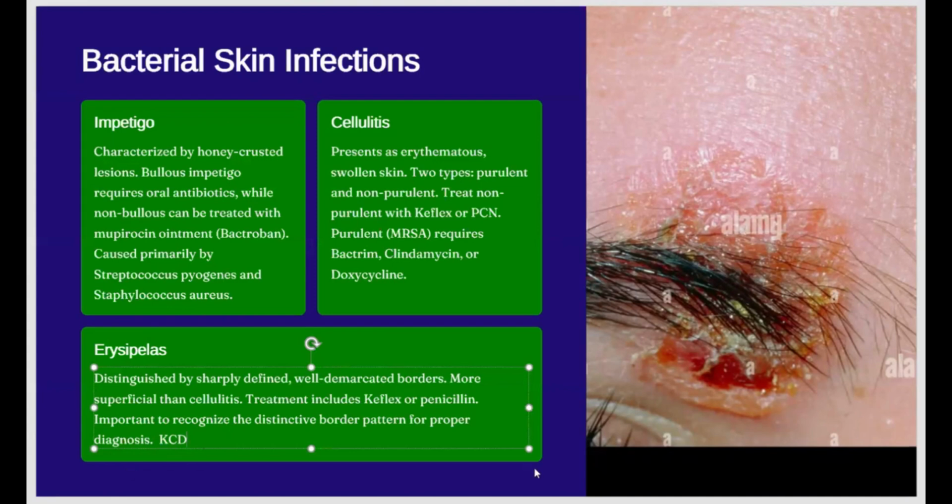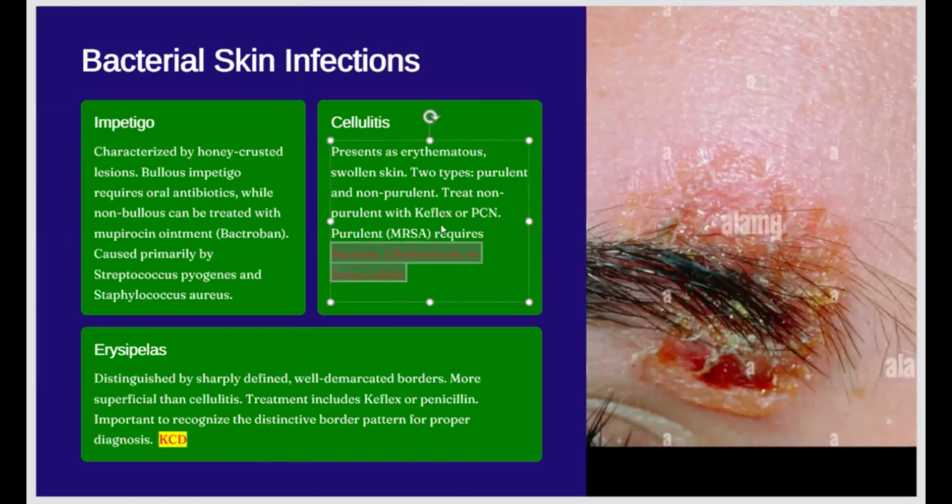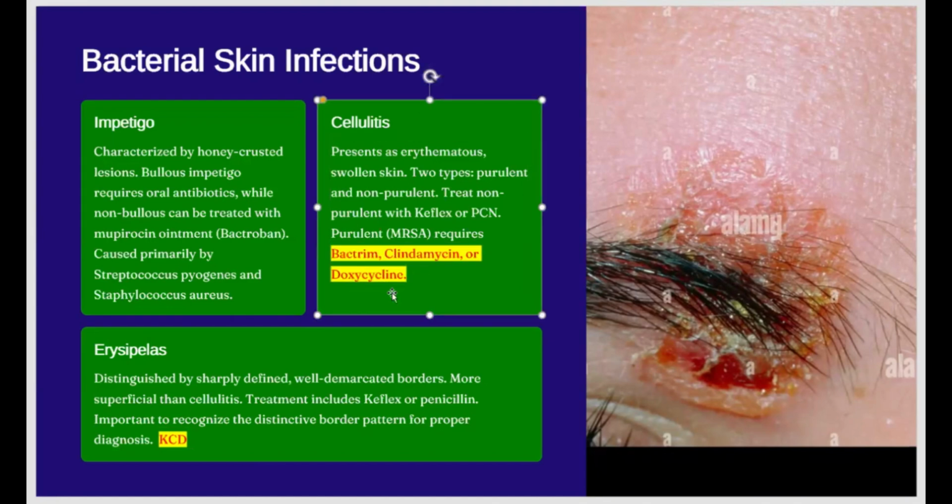Anytime you have a skin condition that is mild, that you are not worried about complications, you are going to use Keflex, clindamycin, doxycycline. But anytime you are more worried about MRSA, like in cellulitis, we have two types, purulent and non-purulent, or infectious and non-infectious. Those that are non-purulent, you can use Keflex.